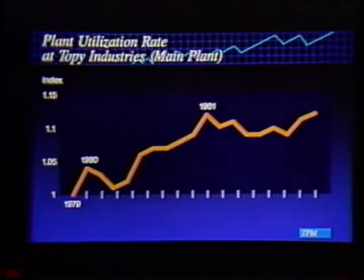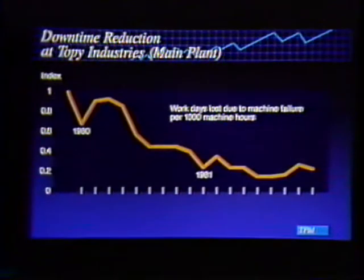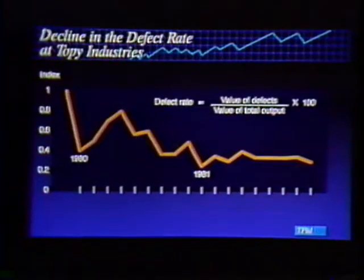Here's another example. A TPM program aimed at improving efficiency at steel products manufacturer Topi Industries. As this graph shows, production equipment efficiency rose significantly. For example, this chart shows an 80% reduction in the number of workdays lost due to downtime per 1,000 machine hours. Topi's defect rate also dropped dramatically. These are just a few examples of improvements achieved through TPM. This program will show you how TPM can generate similar results at your company or plant.